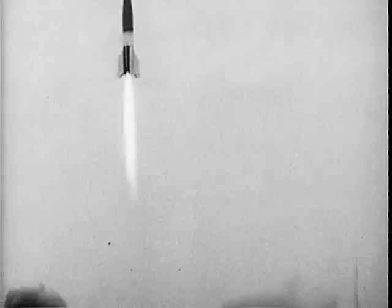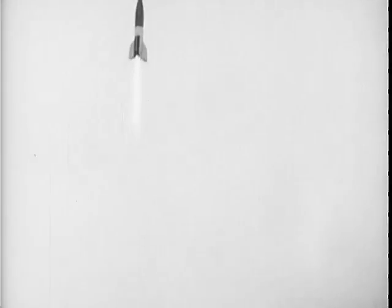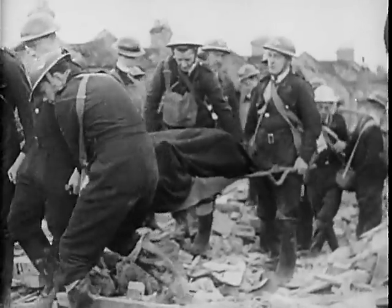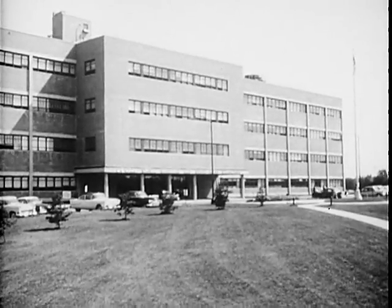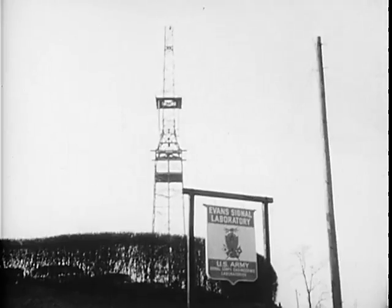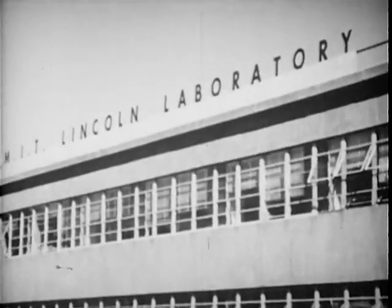When in the last months of the conflict, British radar stations began picking up fleeting echoes from the German V-2 ballistic missiles, the problems that would face future radar development were foreshadowed. Following World War II, radar developmental work continued in government and private laboratories, improving, refining, and expanding on the many pioneering achievements of the war years.